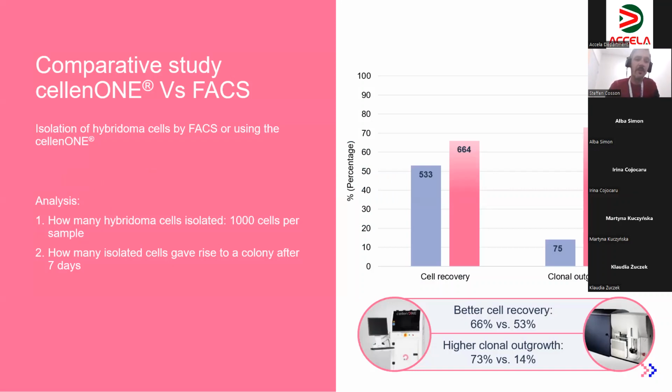Another comparison study that we did is to compare the cellenONE with a typical FACS. So in this particular assay, each system, the cellenONE and the FACS, was given 1,000 hybridoma cells. And out of that, what you can see in the graph is that using the FACS, out of these 1,000 cells, 533 were just isolated. With the cellenONE, we achieved a slightly higher number with 664. What is most striking is out of these isolations, only 75 wells gave rise to a single clone using the FACS, whereas 480 wells gave rise to a single colony.